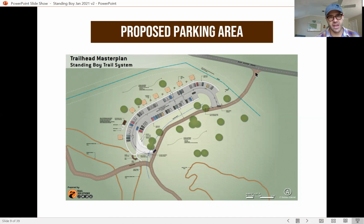And we've got to manage these parking areas. They're parking areas for the trails, and we have to manage them to protect our $1.2 million and counting investment of donated dollars from the local community. I'll talk more about trail closures in just a minute.